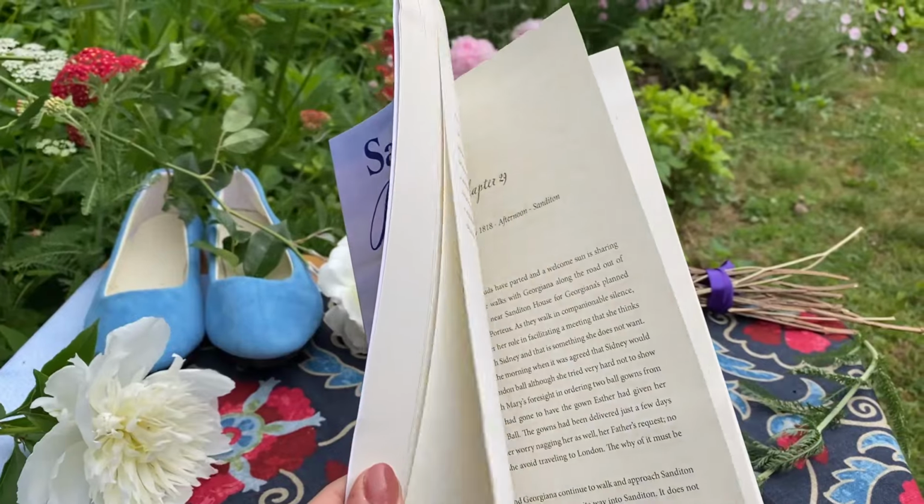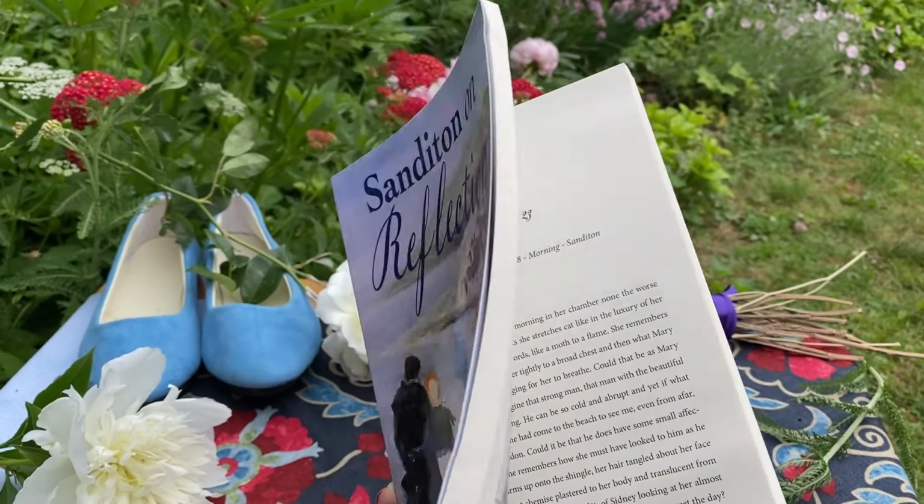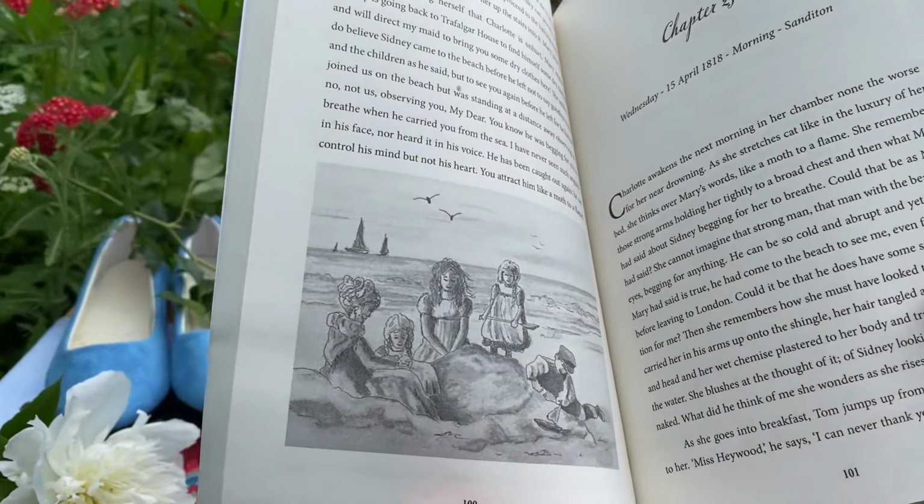Another one that I read, I actually listened to on audio, and I liked it so much that I ordered a copy. It hasn't arrived yet, and it's a pity because I believe that one might actually be illustrated. If it does arrive in time, I'll put a cutaway here and show you the illustrations. But it is Sanditon on Reflection by D.B. Thomas. And that one was so wonderful.